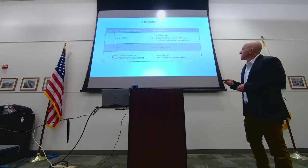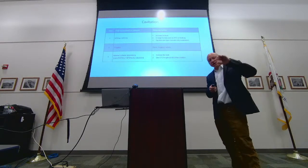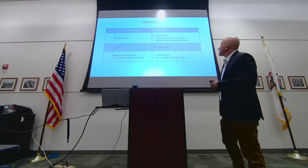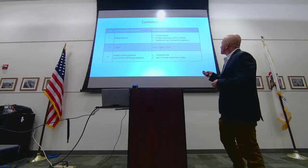There are some pretty easy short-term fixes. If you've got a VFD, throttle it back a little bit. Sometimes if you raise the water level in your wet well, that can solve the problem for you, just by adjusting a couple floats. Optimizing the inlet.